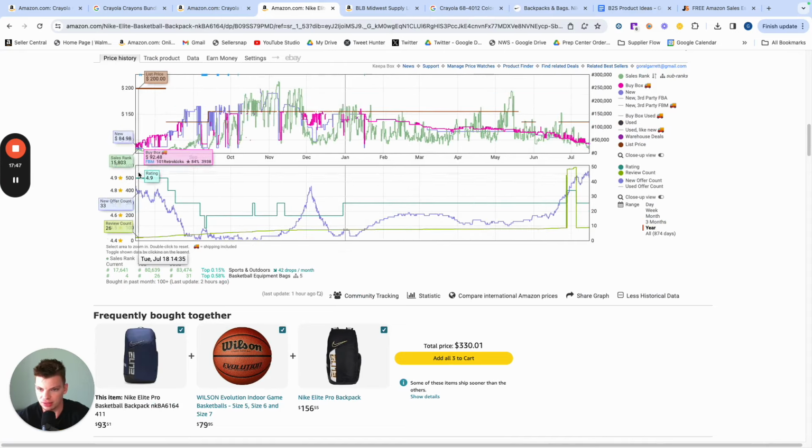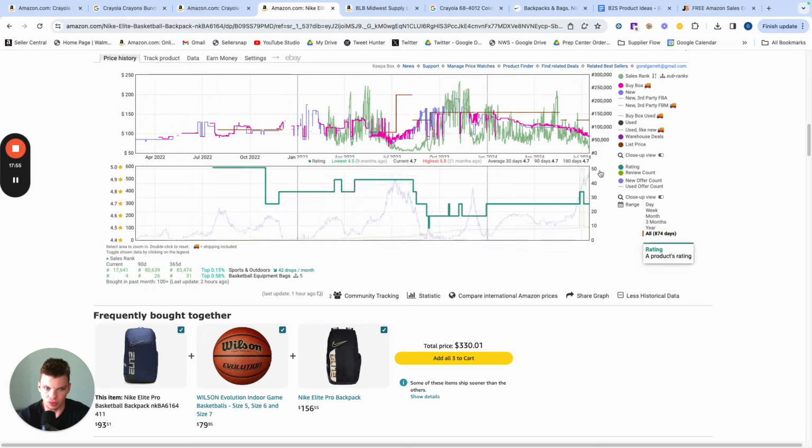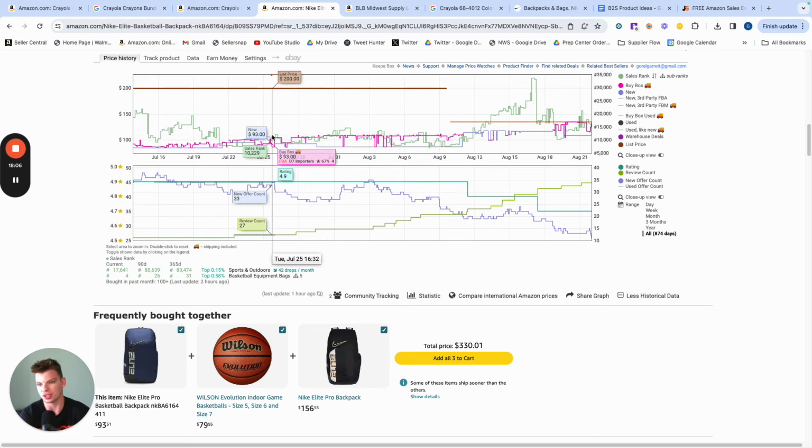So last August, sales rank was down to 10,000, 12,000, 7,000, around there. Obviously, offer counts go up. Offer counts really spiked here. So I don't know if in this particular listing we would have enough demand to make up for that increased supply. But again, something to keep in mind, just another iteration, just another rep, just another interesting proposition of something to look into. All right, so that was Crayola, right?